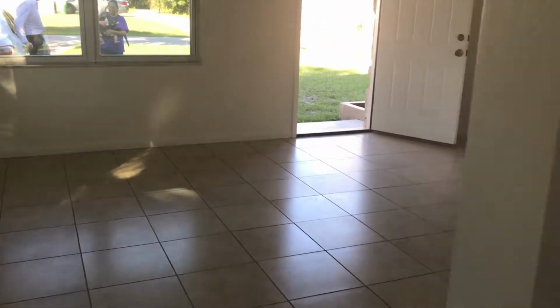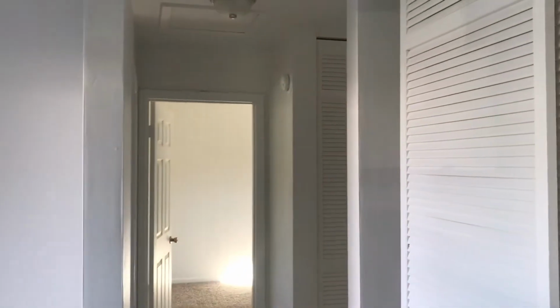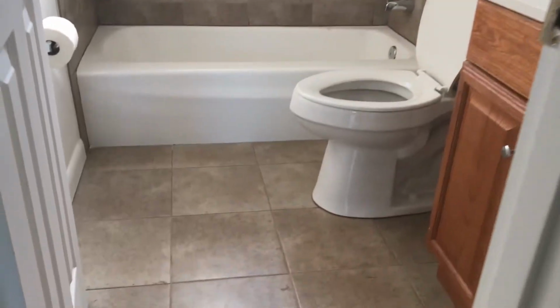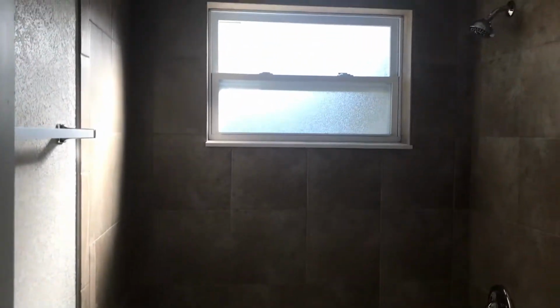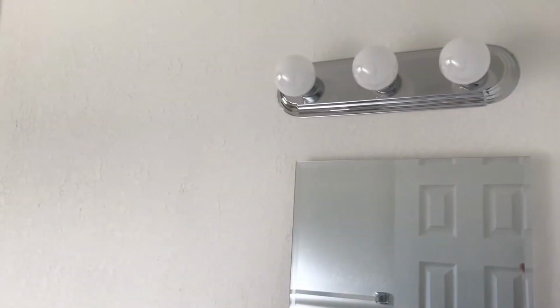Again, this is a 2-bedroom, 1-bath unit, and nice closet space out here in the living room. You can see here going into the bathroom, they did a nice job with tile on the floor, as well as the tile in the shower. Put a simple shower head, and also they put some nice light fixtures in here. So a nice bathroom.